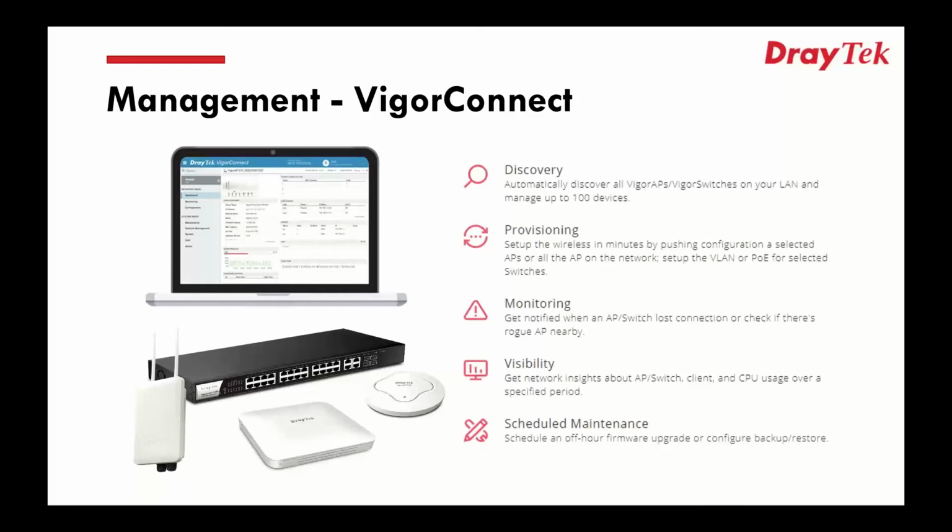For advanced monitoring of a larger number of local devices, including Jtec access points and switches, I can recommend our Vigo Connect. The latest version can be installed on Windows or Linux machines. It is available free of charge with no annual licensing fees. Such a great tool for monitoring, provisioning, configuration, and scheduling firmware updates for out of working hours time.